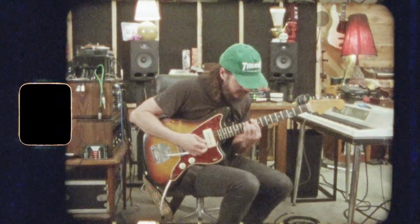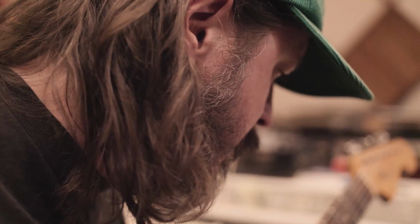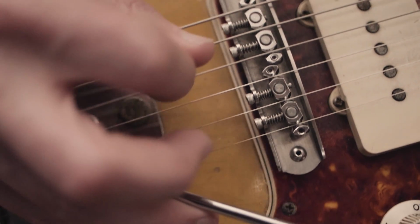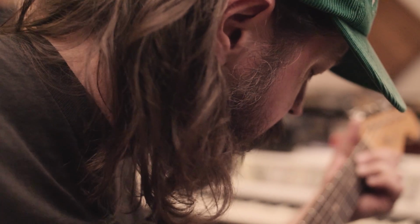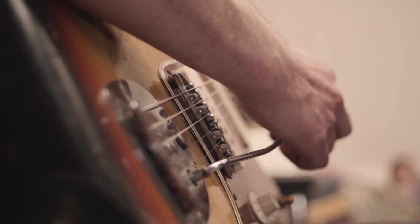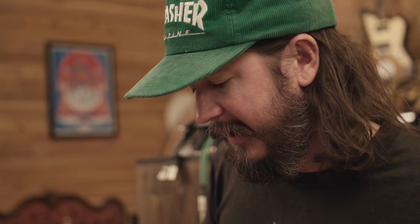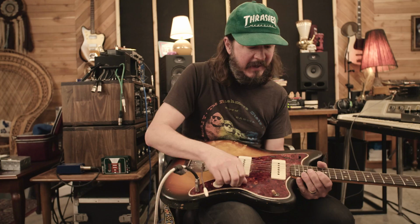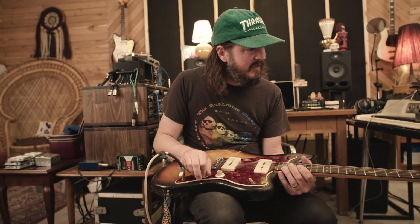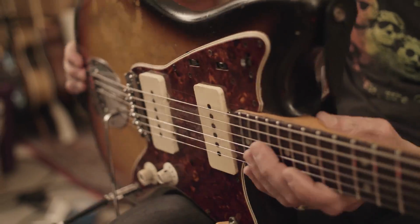This specific guitar, it's a '65. Early on in our touring days, I'd come home from tour and I lived right by Austin Vintage Guitars. When we were leaving for tour, I remember begging the owner to take some of my money and hide it while I was gone so I could buy it when I got back. And sure enough, it's been mine for at least 6 years, I think.